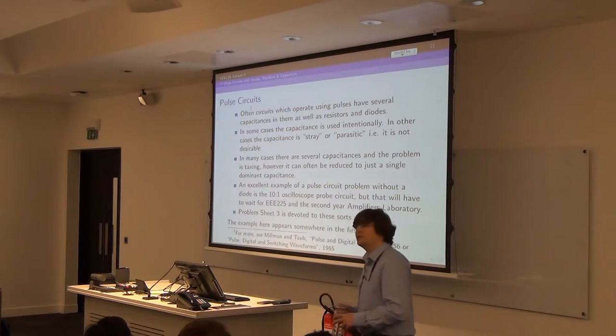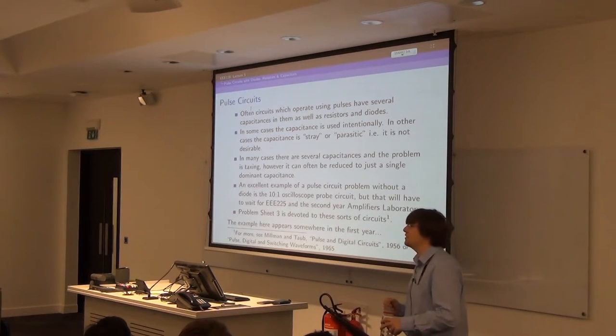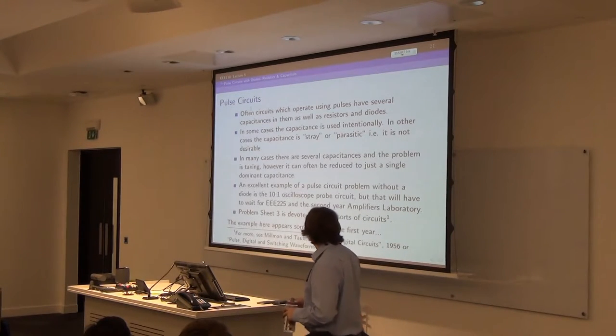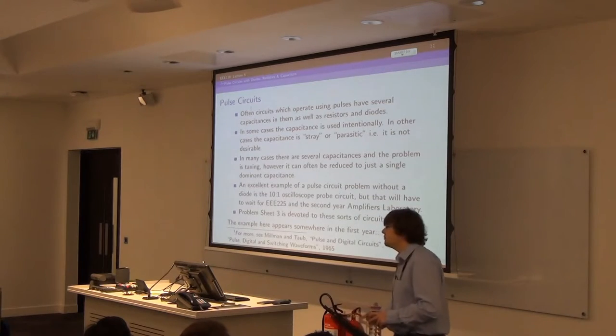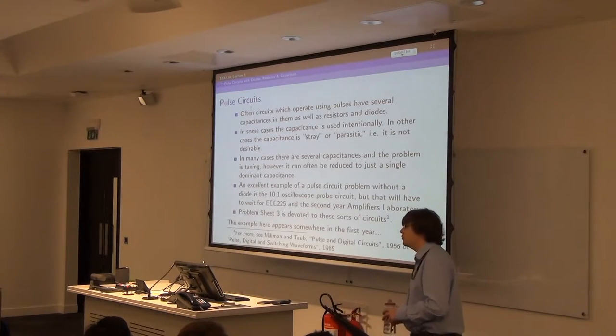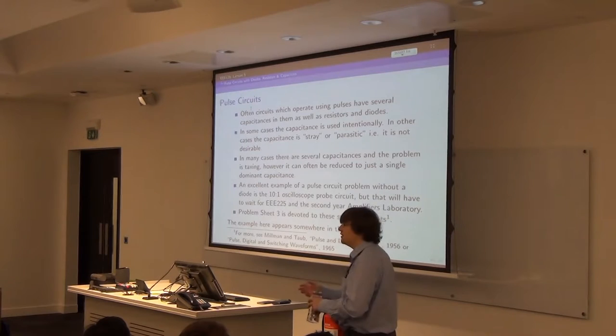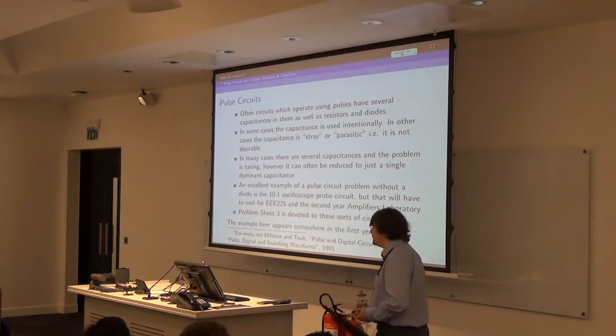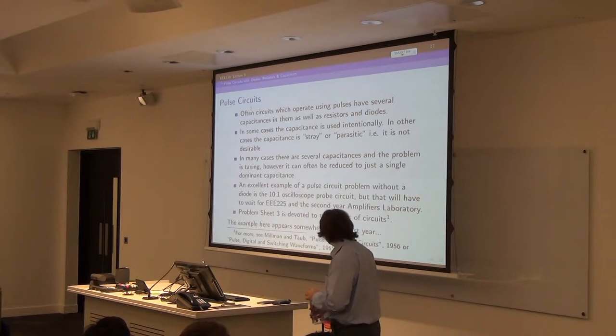If you go on Wikipedia, 10 to 1 oscilloscope probe, you can see the circuit. It's just 2 resistors, 2 capacitors. One of them is tunable. There is a laboratory in the second year which I run, the amplifier laboratory, and we will go into the tuning, the correct calibration of a probe in that lab somewhat further.